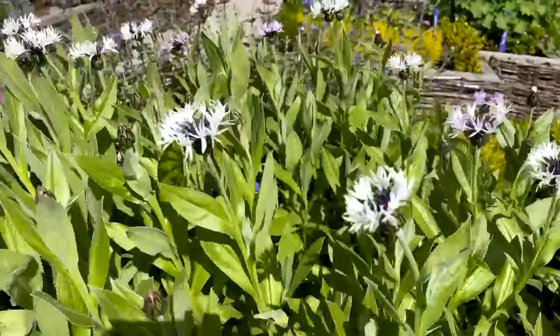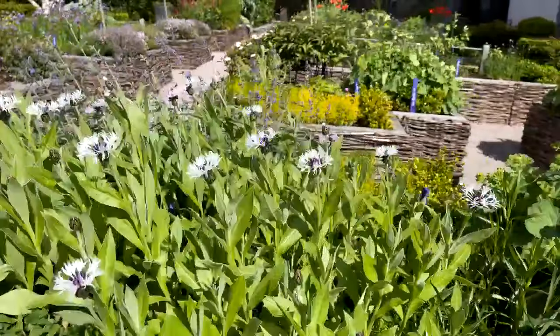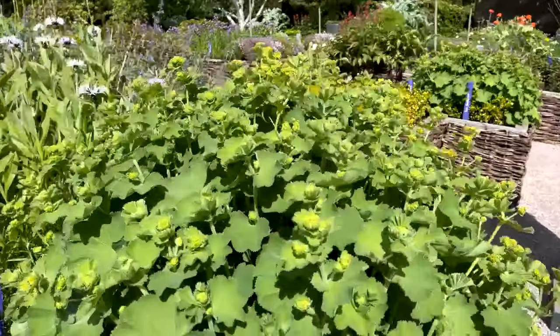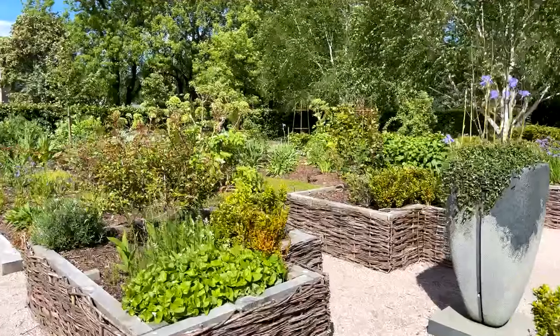These are lovely. And then you've got, I think this is lady's mantle here. It's beautiful, and we'll go have a little walk around. Now the area that they had was only 4 square metres, and it was planted with 90 medicinal plant species.